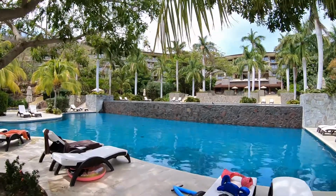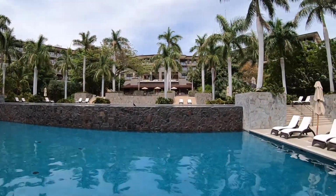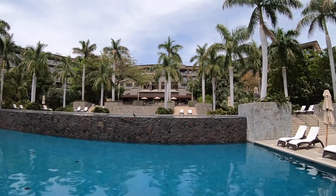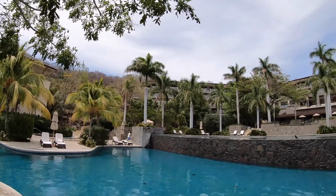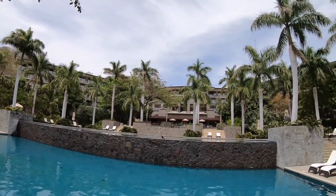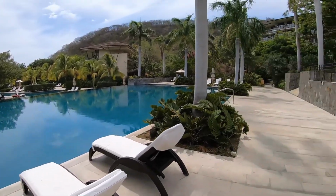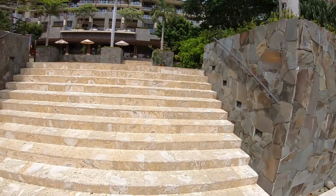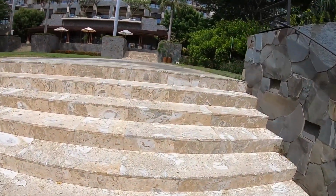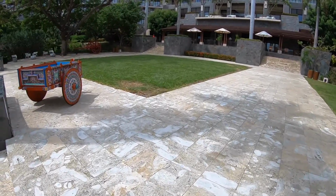That's where your breakfast buffet is located. The late night bar is located there too. Some shops, and these are all rooms. Up in this area, they will sometimes have some nightly activities.